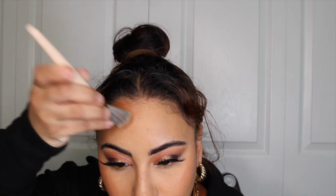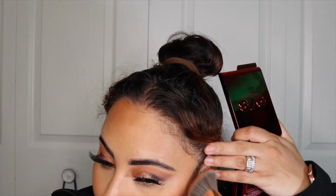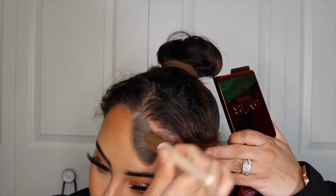And I just kind of mix the two deepest shades. And holy moly, girl, this was pigmented. I'm like, are you serious? It was so rich and buttery, and I did not notice any patchiness or anything like that. But this is definitely, in the blush, 10 out of 10, highly recommend. Throughout everything that I've tried so far, definitely go pick these two up.